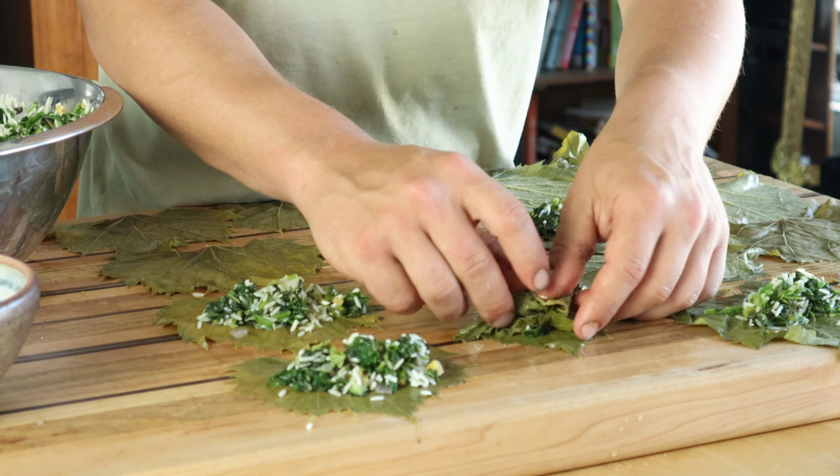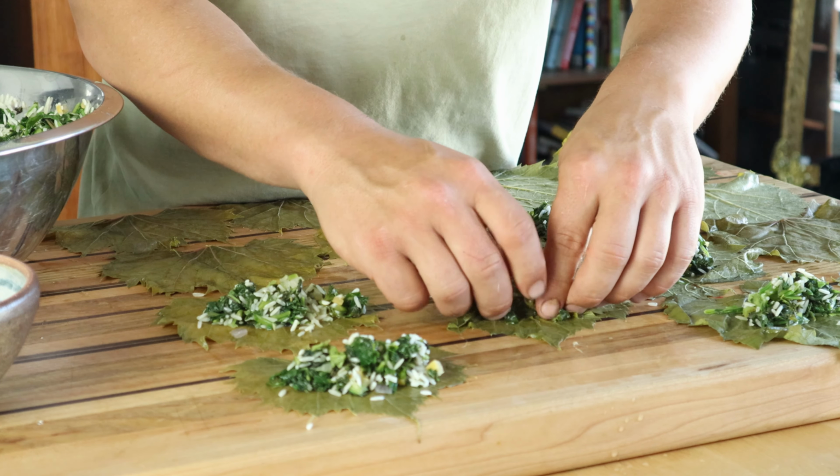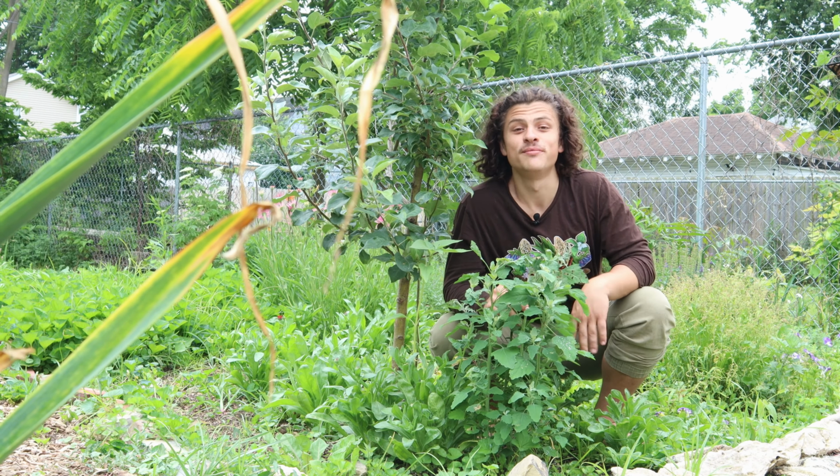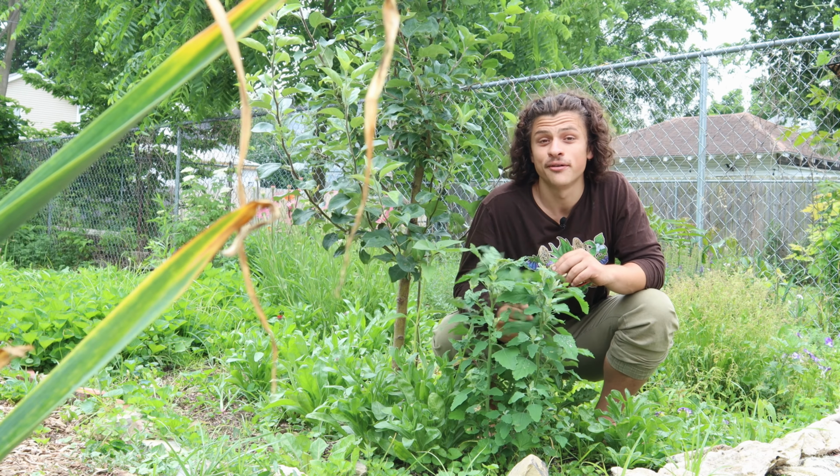I put a bunch into some stuffed grape leaves and they turned out really awesome for last weekend's foraging class. So go check out more info on lamb's quarter, dude. I honestly can't recommend it enough.